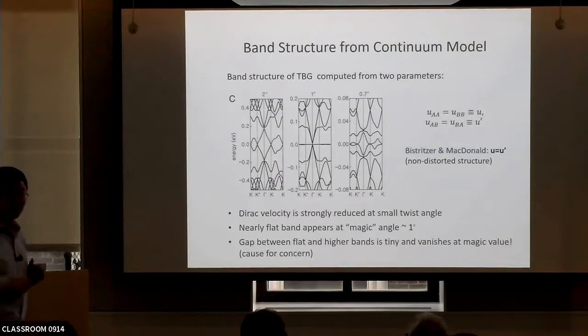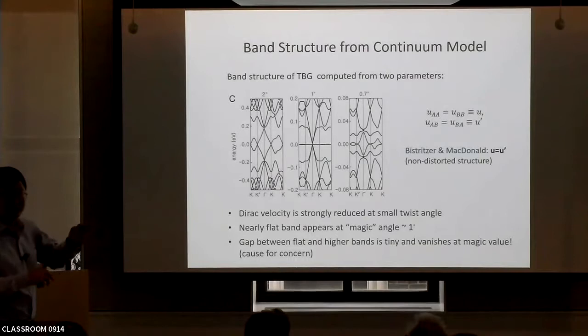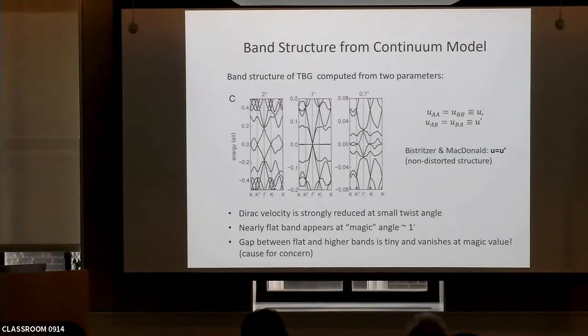Then what happens is that the area where the A site is coupled to the A site and the area where the A site couples to the B site are essentially equal. That's why the two types of tunneling have equal strength. In this case, they computed the band structure for different twist angles, and this is shown here.